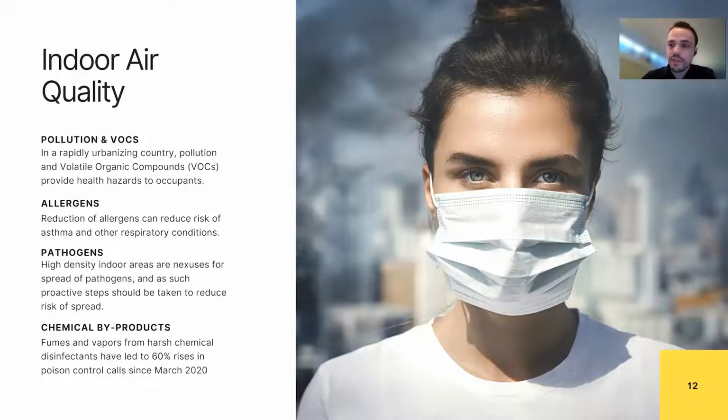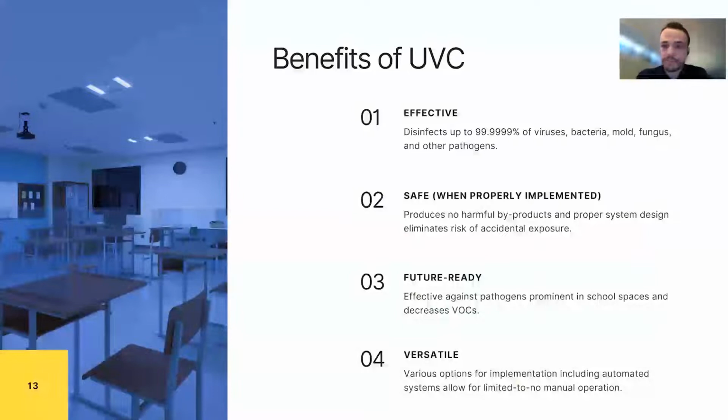We can go and leverage technology, and we can leverage light. So when we talk about UVC, depending on the dosage provided, it can achieve up to 6 log, 99.9999% reduction of a bevy of pathogens. And essentially every pathogen that's been tested has been susceptible to UVC light, it just depends on the dosage.